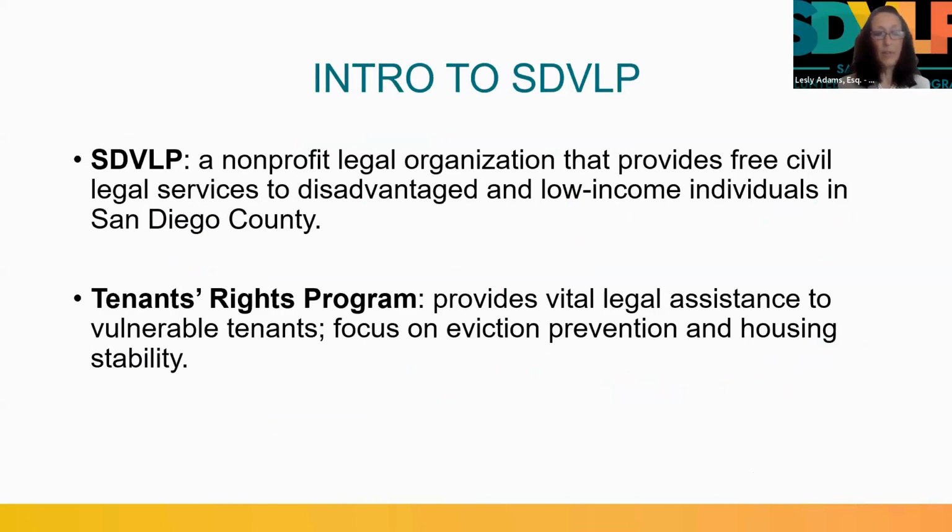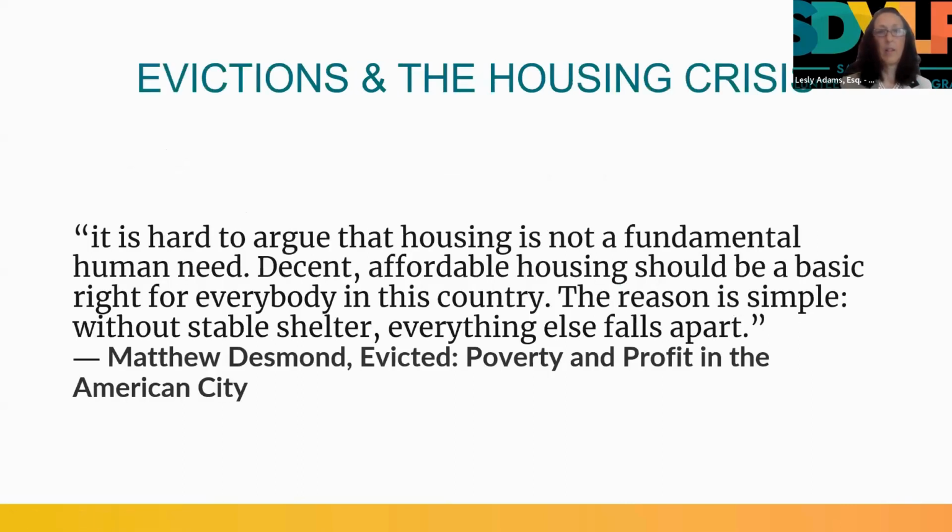As I said, San Diego Volunteer Lawyer Program is a nonprofit in San Diego. I'm going to move my little window up there. Stand by. There we go. We provide services to disadvantaged and low-income individuals in San Diego County. Within SDVLP, there's a tenants' rights program. I run the tenants' rights program. Here is a quote from Matthew Desmond, the author of the best-selling book, Evicted: Poverty and Profit in the American City. Basically, he believes that housing, affordable housing, is a right for everybody in this country.